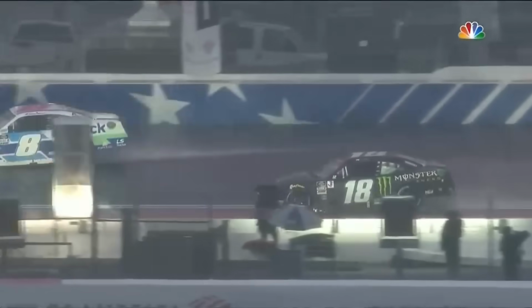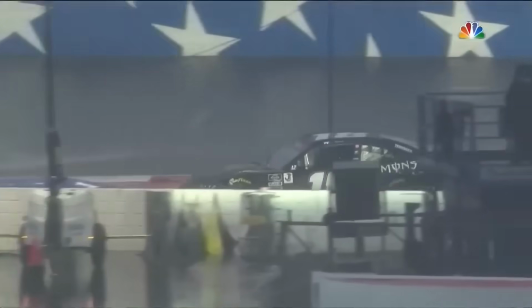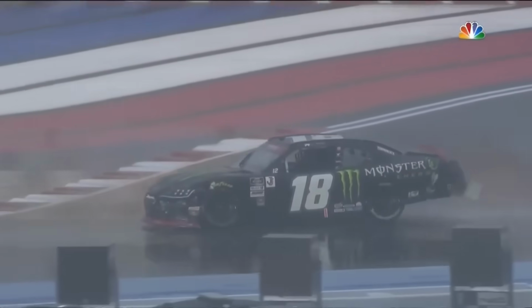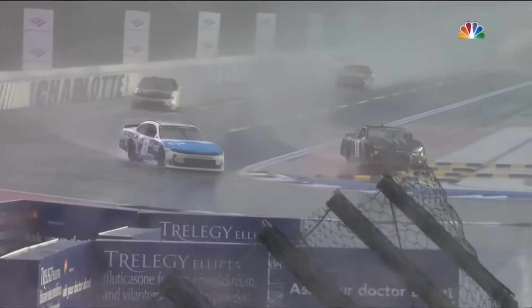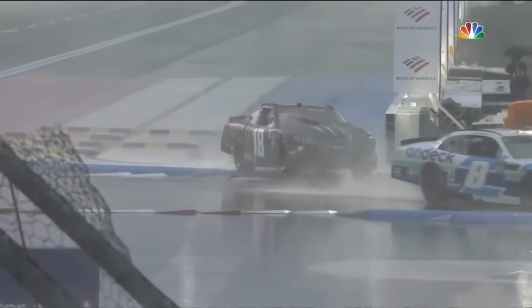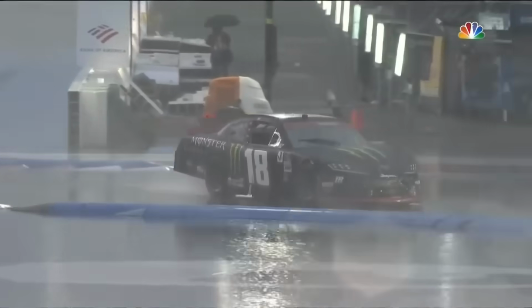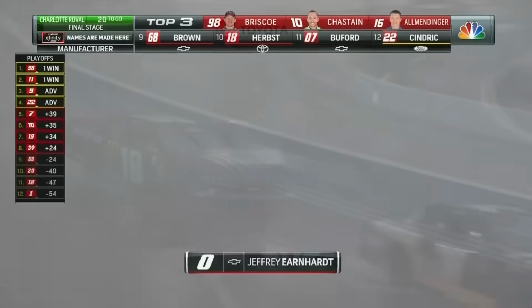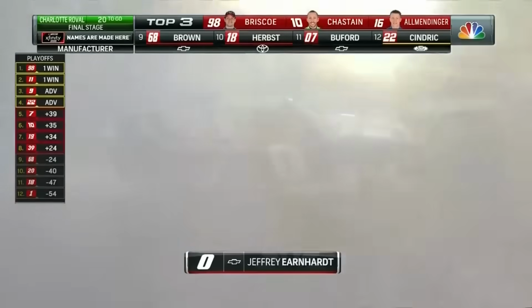Let's take a look at this. This is the rear chicane, I believe. Just got it. Wow. Got it there too hot. Oh my gosh, the rumble strips there. And the turtles. Trying to make something happen, knowing he has to win this race to move to the next round of the playoffs.